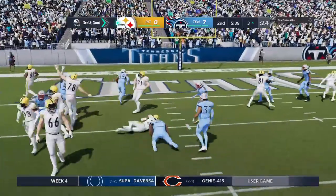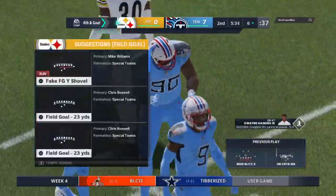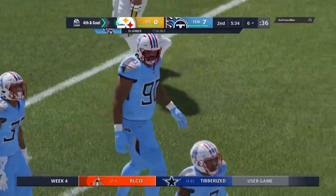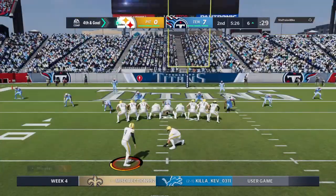They'll try to pick up the first with Eckler. That is not going to be any help as they dump him behind the line of scrimmage. They'll wind up losing 3 yards here. And that's going to bring up a 4th down.